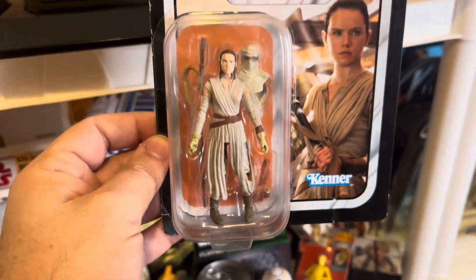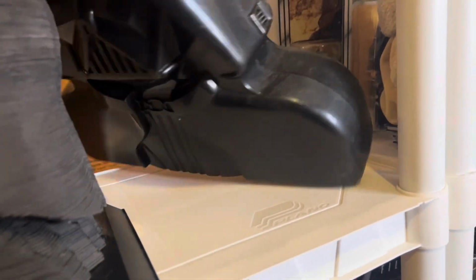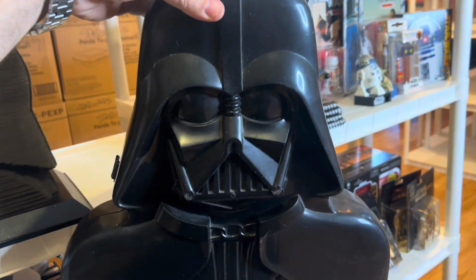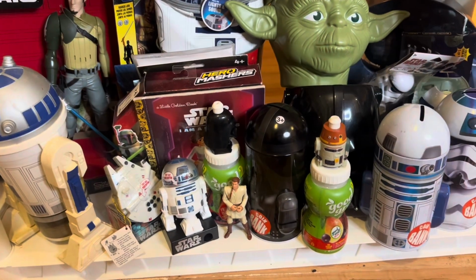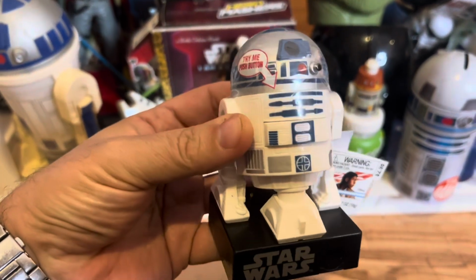We have this Rey figure on a card. She's worth about $14. And in the back, we have this vintage Darth Vader carrying case for your figures, and it's worth about $50. Let's see what we have on this shelf. We have an R2-D2 candy dispenser. It's worth about $10.